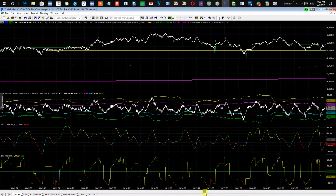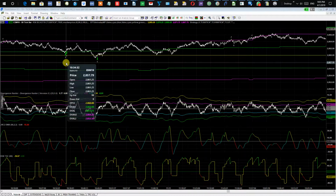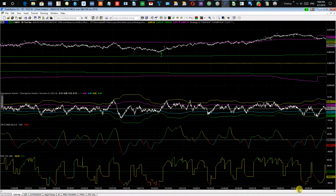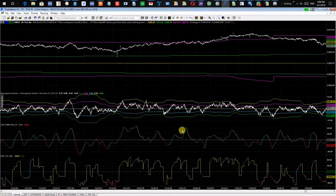Then we had another pullback, and we got an initial set of long trades as it pulled back into the upper value area, and then when it pulled back into the point of control, we really got a better signal here, and that takes place right there at 10:45. We get another pullback in the afternoon right here, 14:11, and got another long signal for the final run up. Beautiful job today. Absolutely beautiful job. Automated long trades.